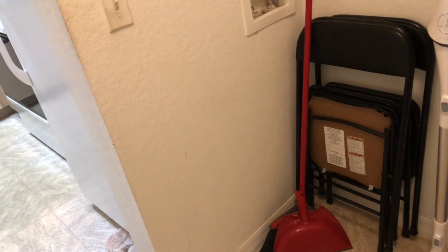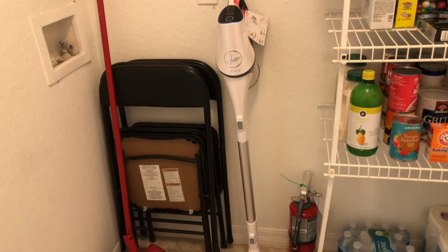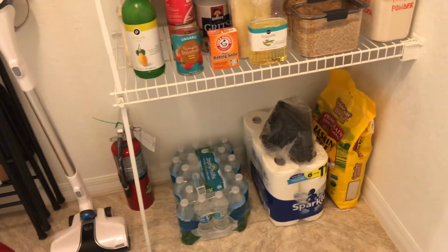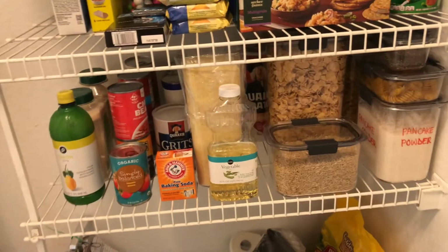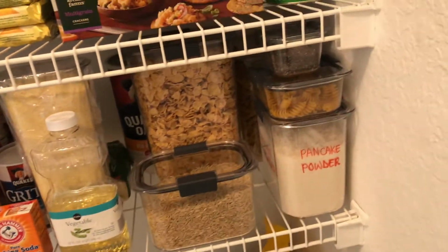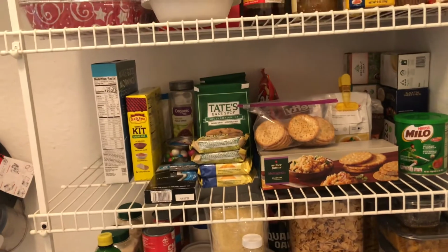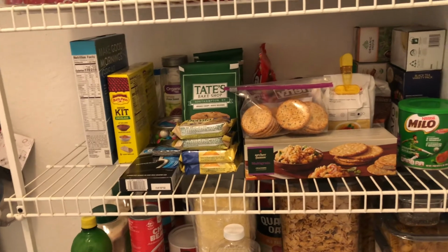There was a box that was right here with some stuff in it. I sorted through it, got rid of stuff that I didn't need. I have put the box somewhere else because I might need it if and when I decide to move. So it'd be nice to have boxes. And then over here, got my rice and stuff. I was able to put my cereal, my brown rice, pancake powder in those clear containers. I'm so pleased with what it looks like right now. Very, very organized. I can see everything I have now.